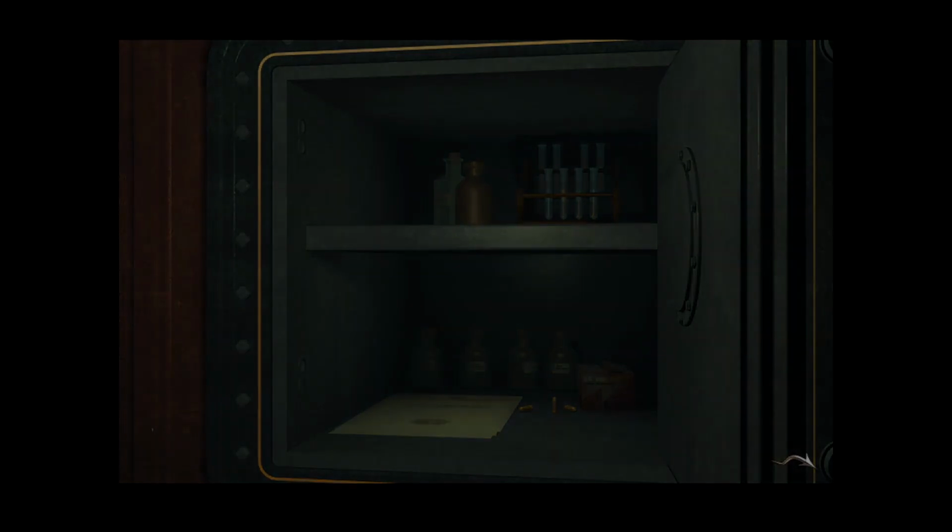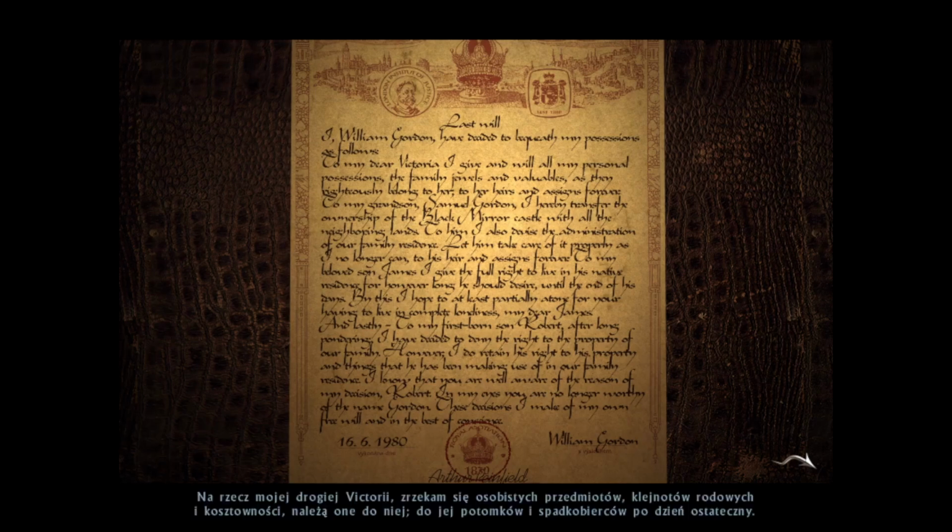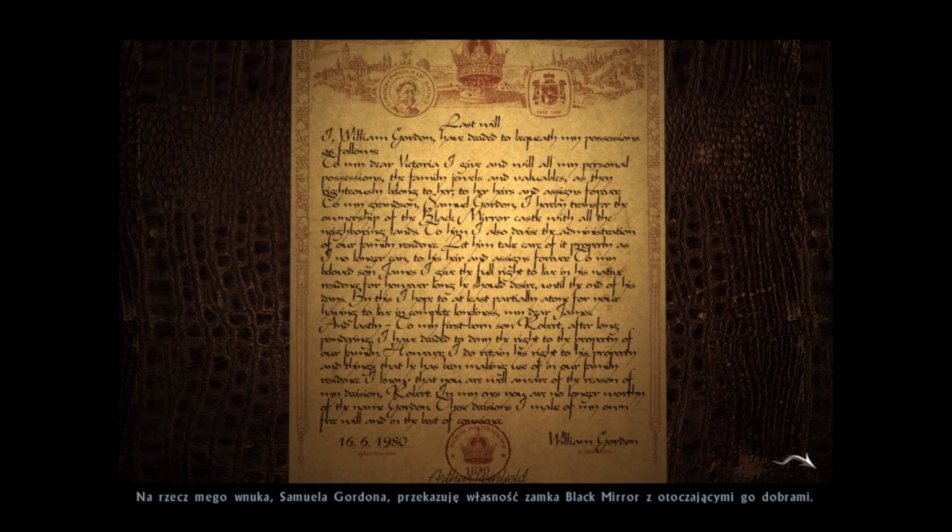I, William Gordon, have decided to bequeath my possessions as follows. To my dear Victoria, I give and will all my personal possessions, the family jewels and valuables, as they righteously belong to her heirs and assigns forever. To my grandson, Samuel Gordon, I hereby transfer the ownership of the Black Mirror Castle, with all the neighboring lands. To him I also devise the administration of our family residence. Let him take care of it properly, as I no longer can. To his heir and assigns forever.